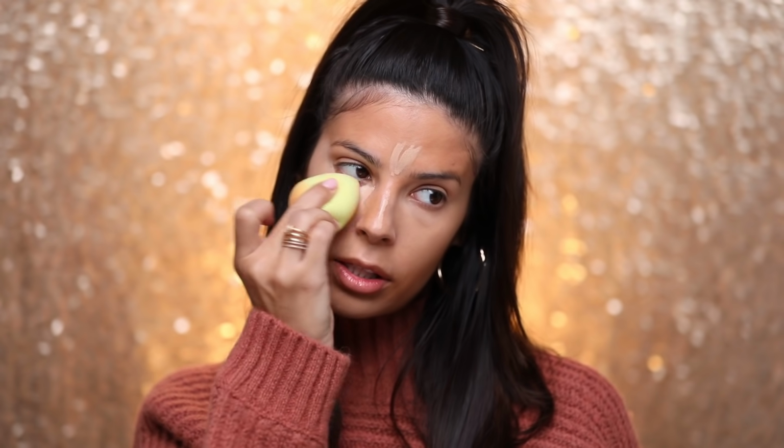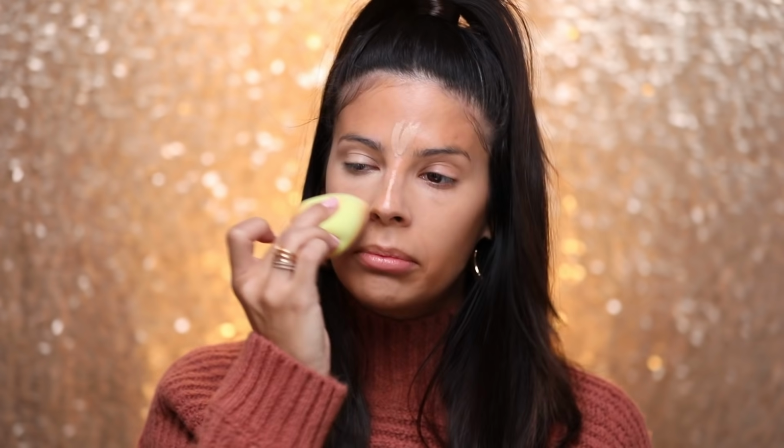Do you guys see how we are lightening up the area? So I'm gonna give it a little more of a spritz, and then we're gonna blend out this side. And this is gonna give us that super brightening, super awake look that we all just wanna look nice and awake, like we slept for 12 hours when we slept for 5. Yes, ma'am.